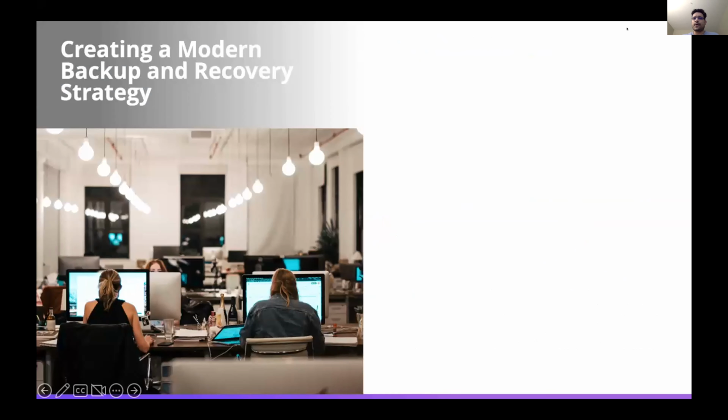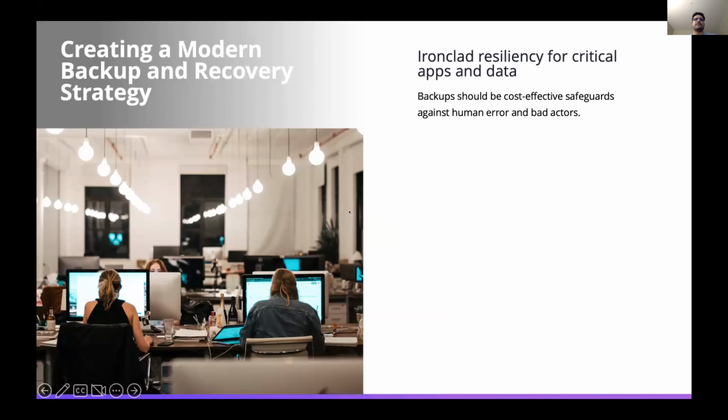So when we try to position a modern backup and recovery or data protection strategy, the three key points that we try to highlight with our customers start with the fact that backups are meant to be cost effective. They're meant to be cheaper than your production environment. In my opinion, if your backup infrastructure or backup solution costs more than, let's say, 25 to 30% of your production environment's cost, then you're doing something wrong.